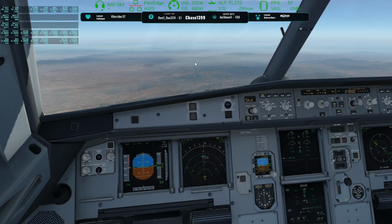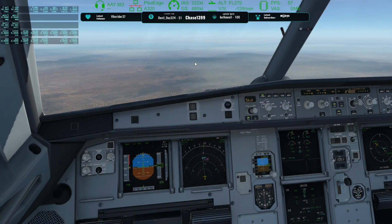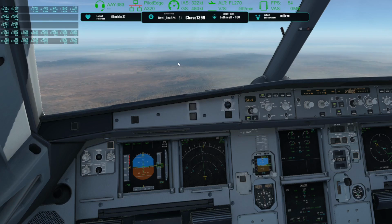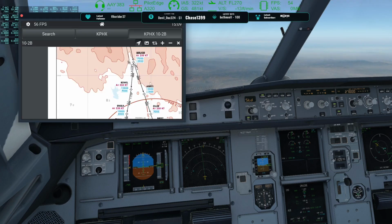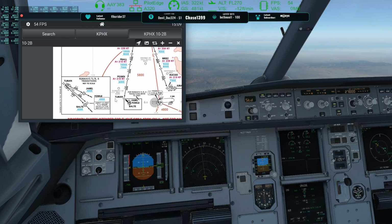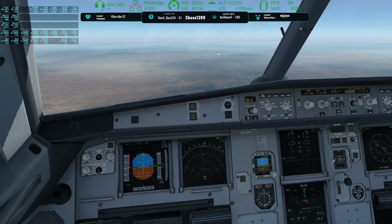DRK Drake is between 24 and 29, so we'll start a descent right before it. And the lowest we can go is 4,000. So we're being managed.